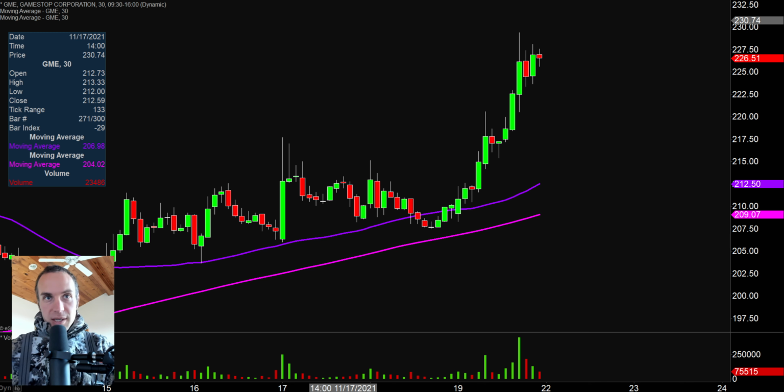Maybe, just maybe, is this the start of another crazy GME move? Because big, solid movement today, formed a nice pattern. So let's keep an eye on it, and we'll see what happens with it next week.